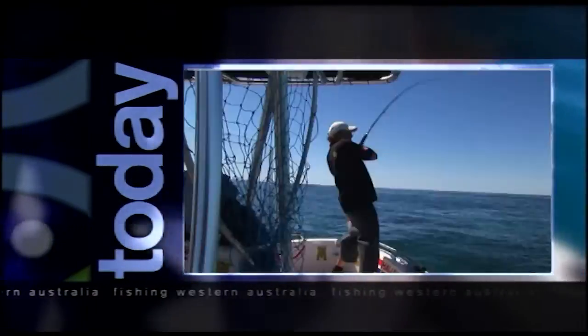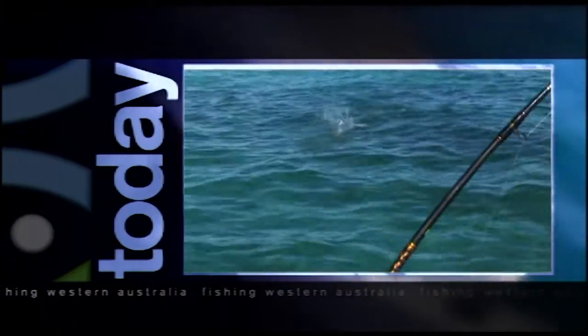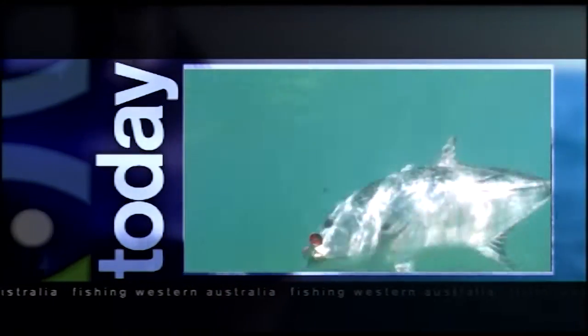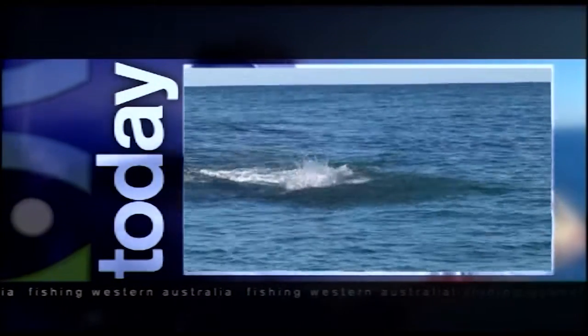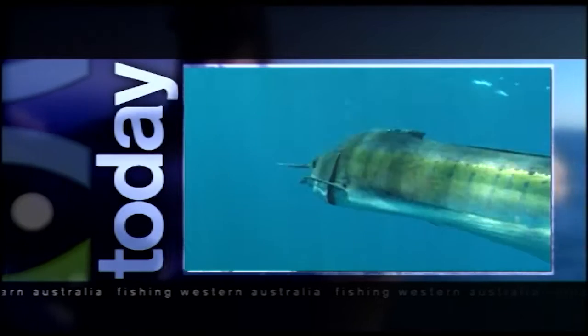Today might very well be the most exciting show we've ever made, with monster, popper-crunching, bone-jarring giant trevally. Come on! Oh! Then sailfish from only 10 metres of water.